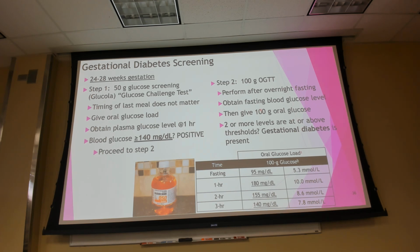Okay? Between 24 and 28 weeks is the time to do our gestational diabetes screening. This can be done in 2 steps. It depends on whether step 1 is abnormal. If step 1 is normal, then we're done. If step 1 is abnormal, then we'll go to step 2.